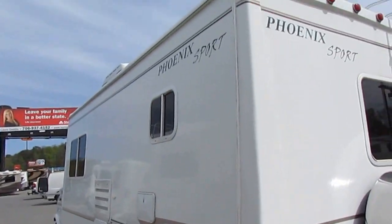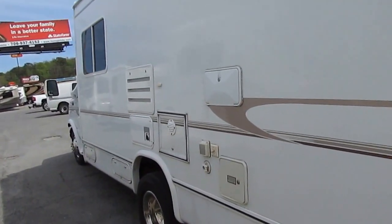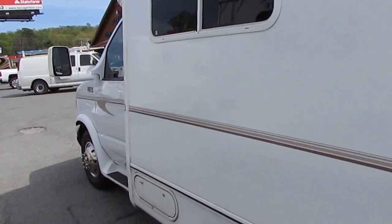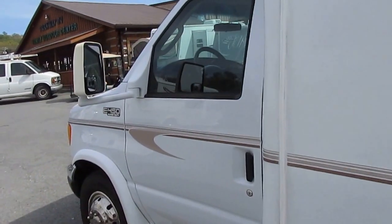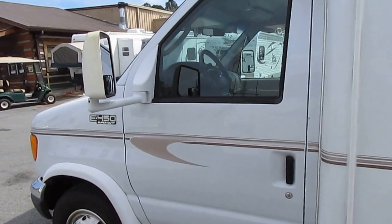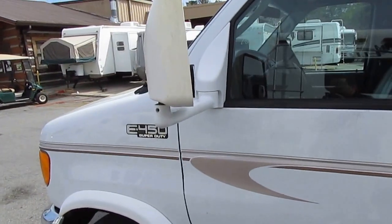Unusual little rig right here, folks. 23 feet long. That's the size anybody can drive and park. Doesn't matter if you're 16 or 90 years old. If you can drive a full-size SUV or a full-size truck, you can drive this without any issues. Heavy-duty E450 chassis. Got 82,000 miles, which for a diesel is not even a concern.